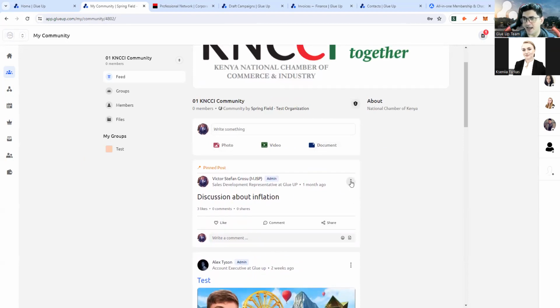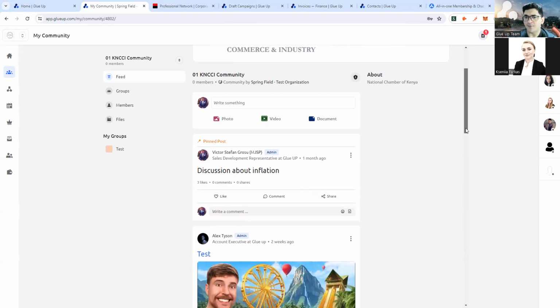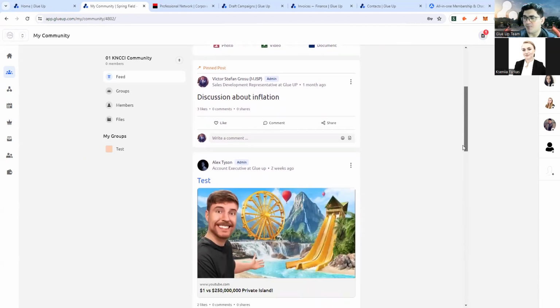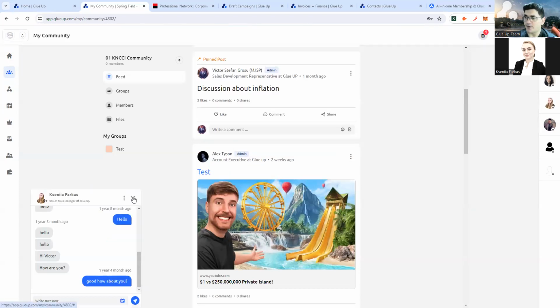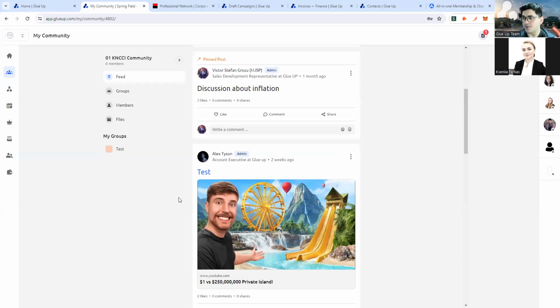Admins, who would be the people from the backend, can pin, unpin, or even delete a post if needed as well. And of course, members can collaborate and start meaningful conversations. They can like those posts, comment, share, and exchange virtual business cards and directly message each other as well. So with the community engagement piece, direct messaging is enabled for your members to start networking with each other more frequently.